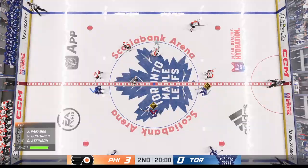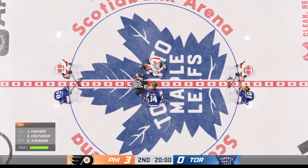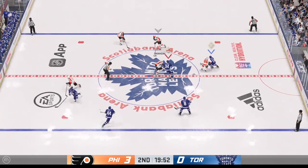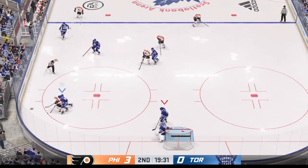Fans back in their seats. Teams are on the ice. They're ready to drop the puck here for period number two. It was quite the one-sided tilt in the first 20 minutes. Let's see if that continues here in the second.